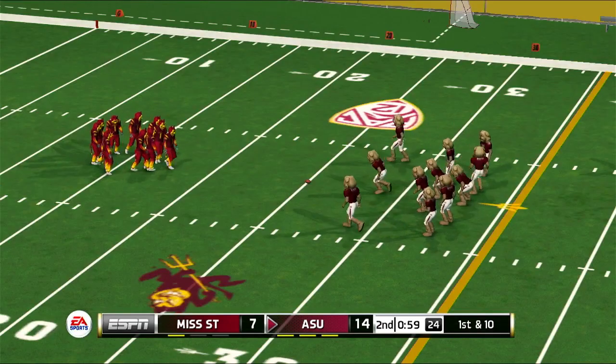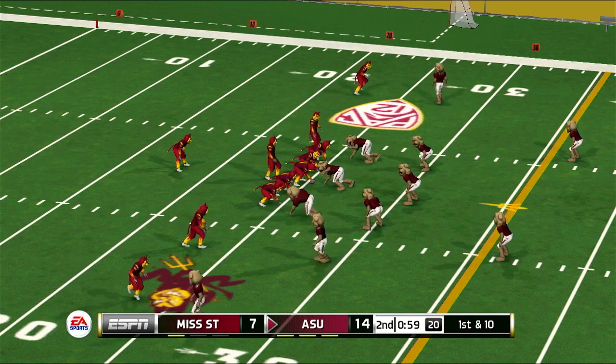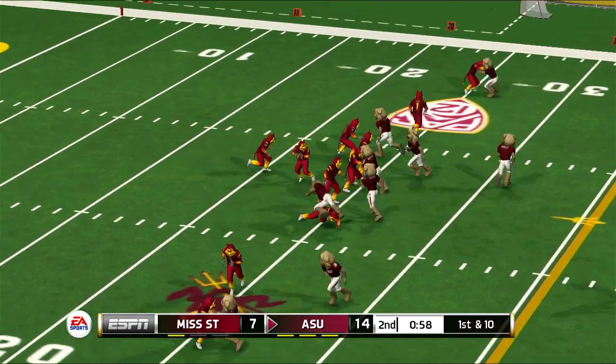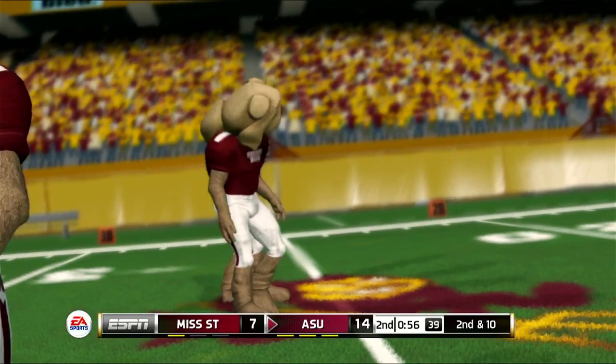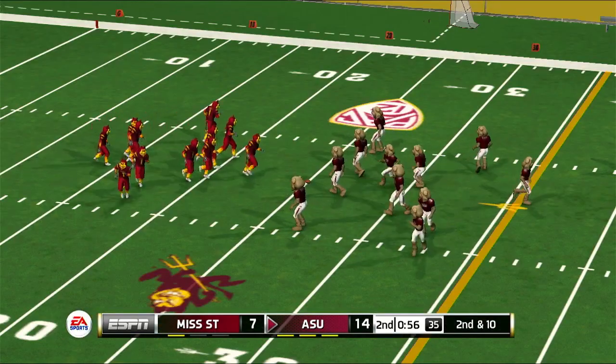Momentum swings have been fairly even. And with so little separation, this game can be drastically changed on just 1 or 2 plays. Arizona State is up by a touchdown. Quick strike, and he drops it. Second down, 10 to go. Ball on the 25-yard line.